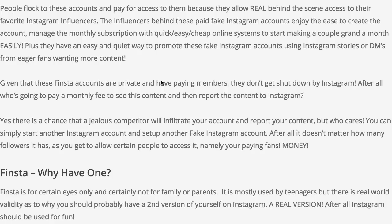So they set up these Finsta accounts where they really share and have a really close group of friends that they want to interact with and really show what they get up to every weekend. And so that's kind of where the whole Finsta account came from. And it is something that is very widespread. More and more people I talk to have these.